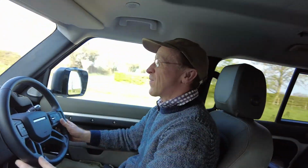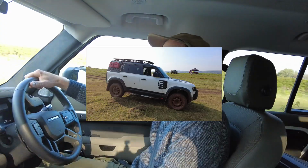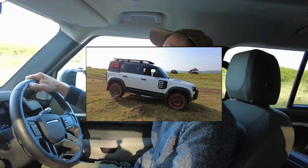Saturday weekend, we're off to go and play in the mud at the Bristol 4x4 day. So we're in the Defender. We're going to try some new stuff.